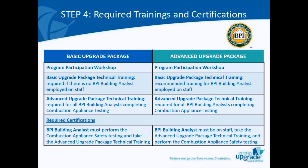The only other difference between the basic and advanced upgrade package contractors is advanced upgrade package contractors have to have that BPI analyst on staff, and that's the analyst that takes the advanced upgrade package technical training and performs the combustion appliance safety testing. For basic contractors, that BPI analyst is typically not on staff, but they do have to take the technical training.